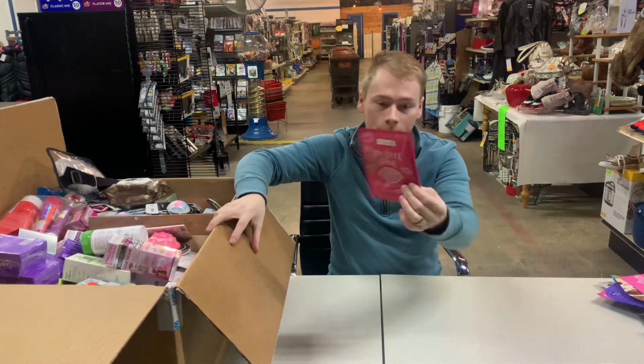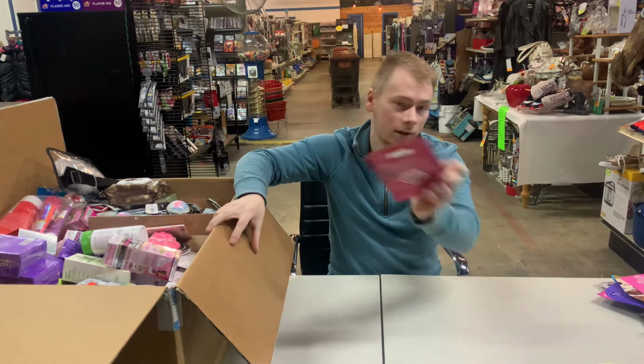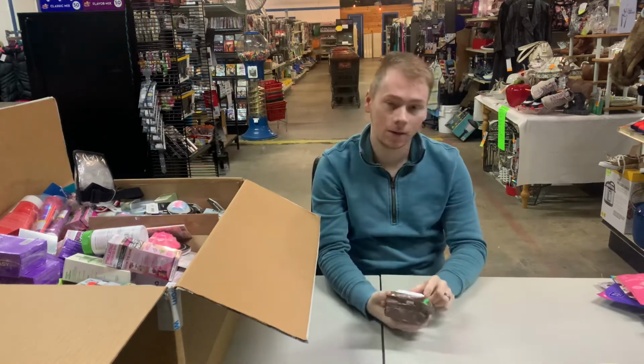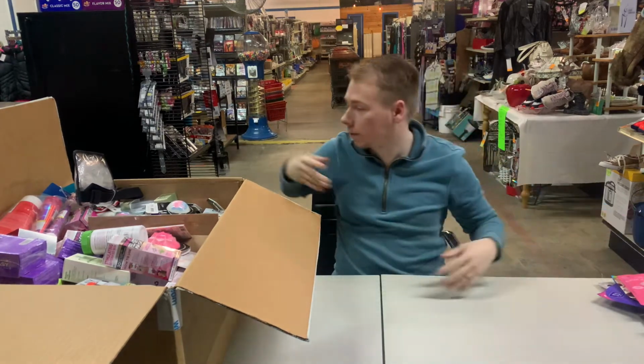This is another mask. It's a lip mask. So I guess you put these on your lips. I'm not doing that, but some lady out there or somebody out there will. Here's some more cleansing wipes. So I know we've got several packs of cleansing wipes.